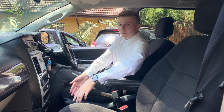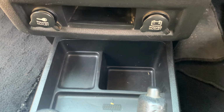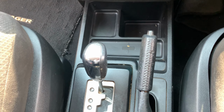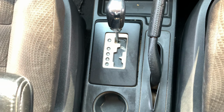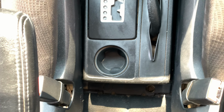So this is the other part of the center console of this car. And as you can see, you do have some storage over there with a nice logo. You do have a nice handbrake, your four-speed automatic, and then you do have a nice big cup holder. But yeah, that's the other part of the center console.